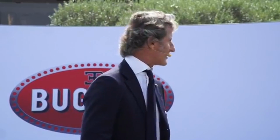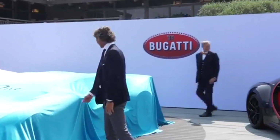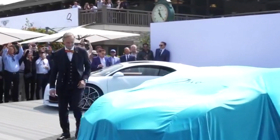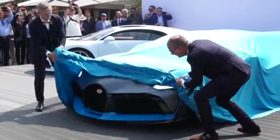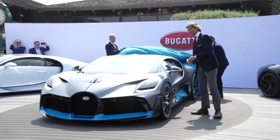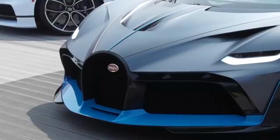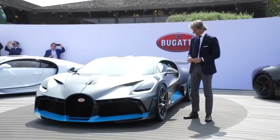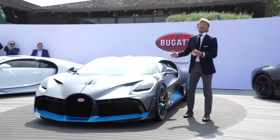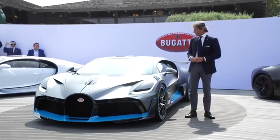And for the unveiling, now we do the unveiling. For the unveiling, I call on stage Stefan Ellrott, our Vice President for R&D, and Achim Anscheidt, our Director of Design. Gentlemen, the Bugatti Divo. Thank you. Ladies and gentlemen, the Bugatti Divo. This is the world premiere. It's very exciting also for me, I can tell.